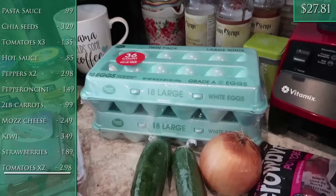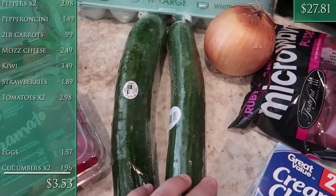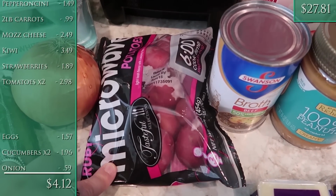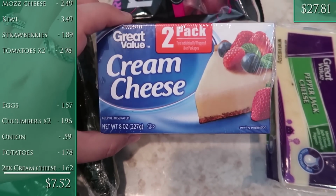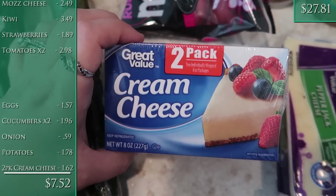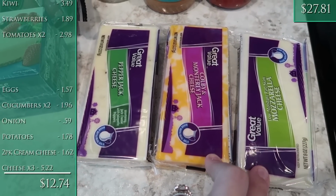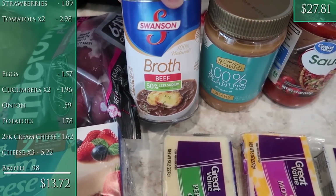At Walmart, we got 36 eggs, 2 English cucumbers for snacking and salads, 1 onion for the queso soup recipe, 1 bag of steamable red potatoes for the pot roast, 2 containers of cream cheese for queso soup, and another recipe that I can't remember off the top of my head, and then also for fat bombs. 3 bricks of cheese. These 2 will go in Will's lunch. This one is for myself for snacking. 1 can of beef broth for the pot roast.